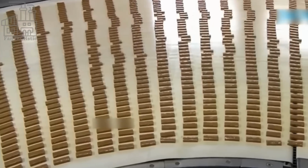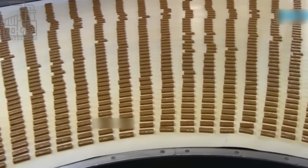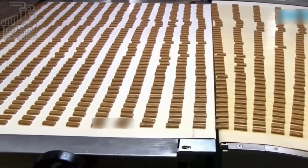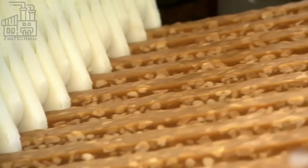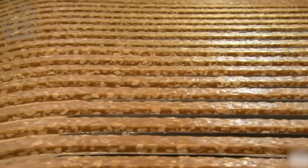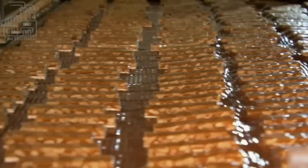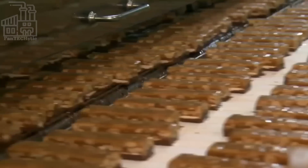As the slab moves through the first slitting machine, it is divided vertically into 38 long candy strips. At the next station, another machine cuts through these long strips in the opposite direction, dividing them into individual candy bars. These uncoated Snickers bars are ready to go on to the next stage, where they are covered in creamy milk chocolate. However, the chocolate has to be prepared first.